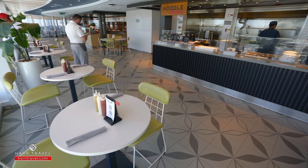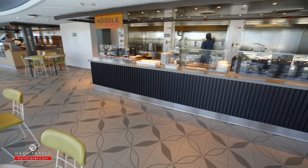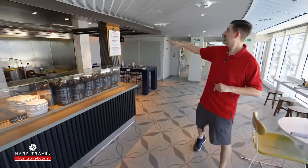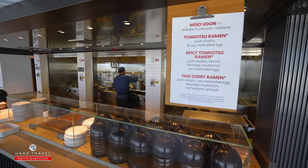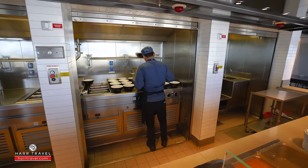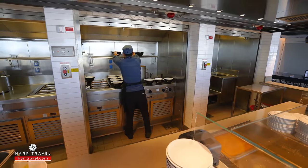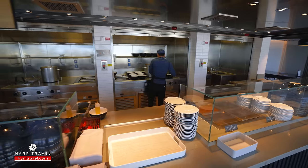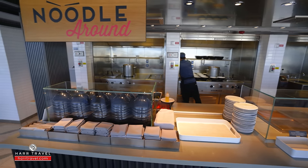Now, another great option, especially later on, is going to be the noodle bar. So noodle around right here. Looks like today they've got the tonkatsu ramen. They've got some miso udon. Ooh, should we stay for a little bit? Even some Thai curry ramen as well. But it's those classic noodle dishes, Asian inspiration, absolutely delicious once again. And you can see the chef is currently preparing and getting that ready for lunchtime.